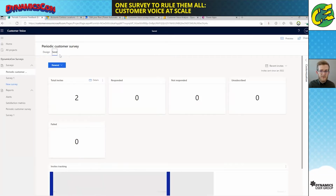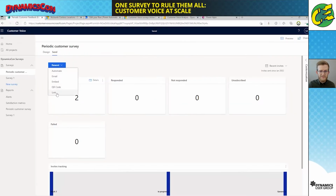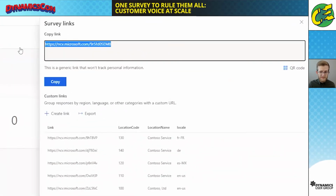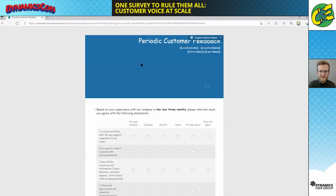We want to generate this custom link. If we go to resend, automate, email, embed, QR code, and link, we want to use the link option for this exercise. This URL is generic. It won't track personal information. It looks like this.